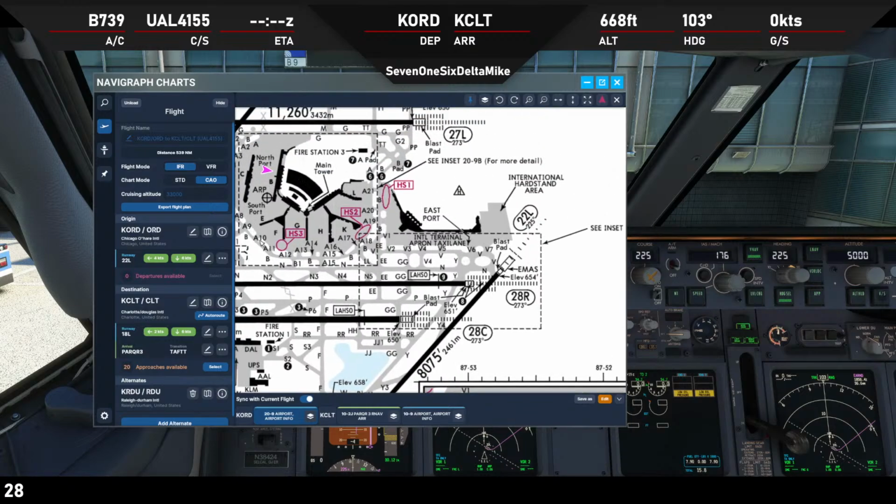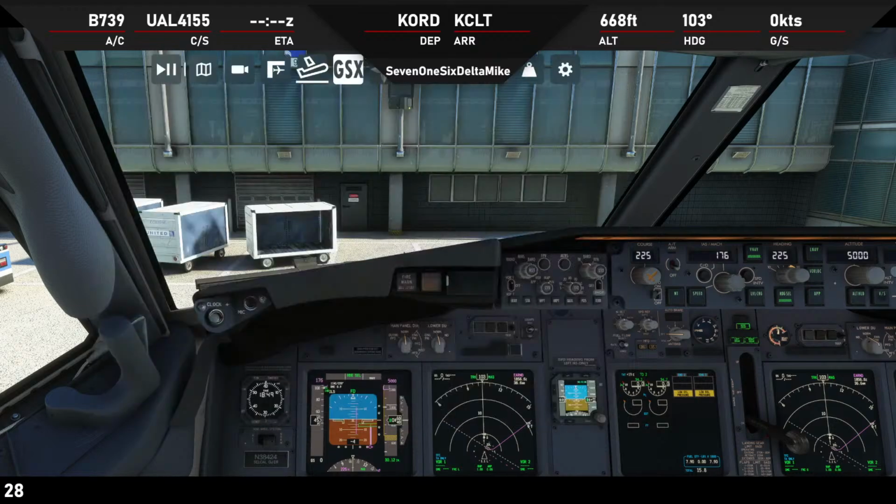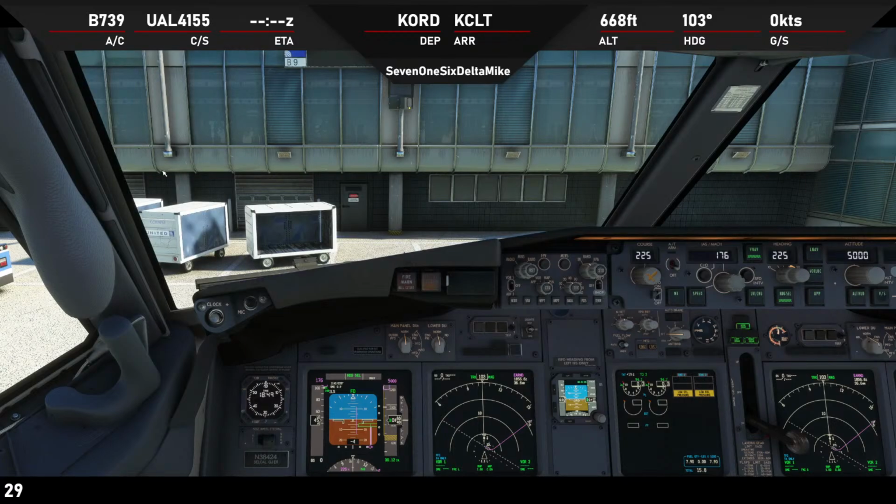So we got to come all the way around here. So we're going to have to really listen up for our taxi here. So we're going to push with our nose to the right, tail to the left will be the plan. So let's go ahead and get our GSX up here and let's prepare for pushback and departure.